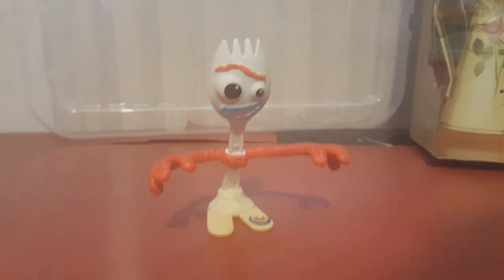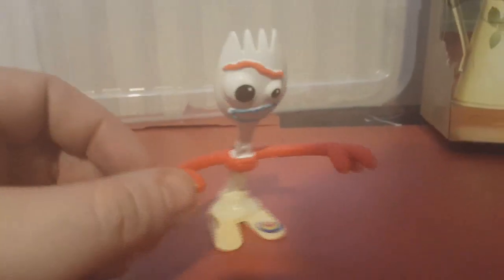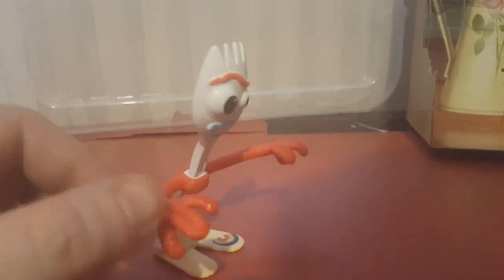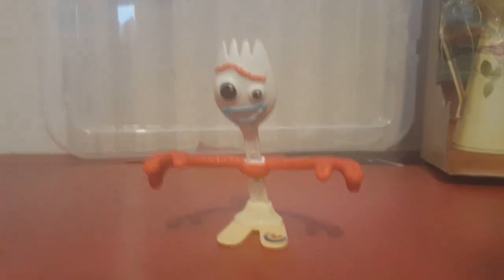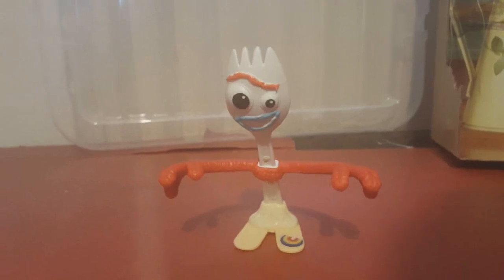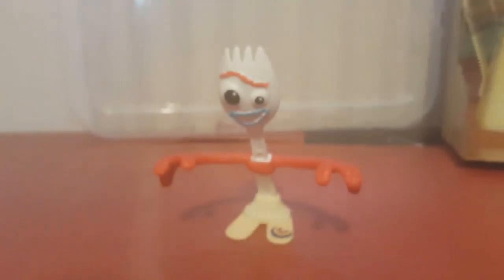Two more figures left, and we have another newcomer to the Toy Story roster. This is Sporky. I always keep calling him Sporky, but here we have like the result of a made toy at play school. You have your pipe cleaner arms, the lolly stick feet, and the spork body and head. Oh yeah, and let's not forget the classic cliche of wiggly eyes there. Very nice, very good. Not much else to say really.